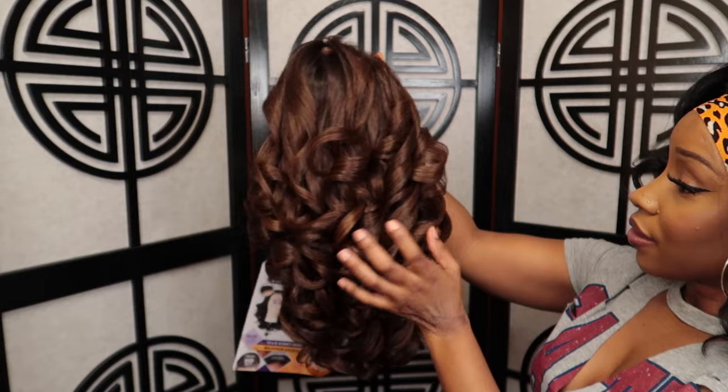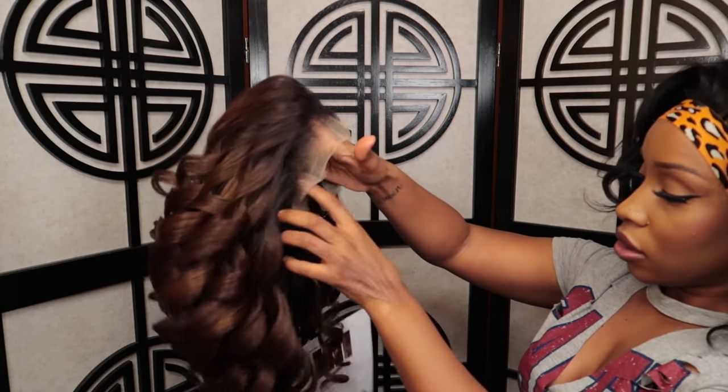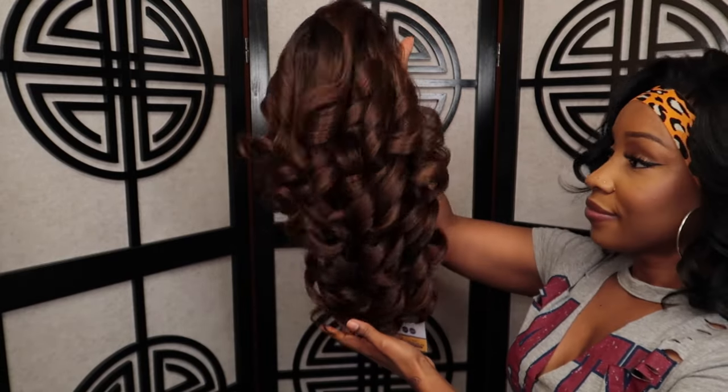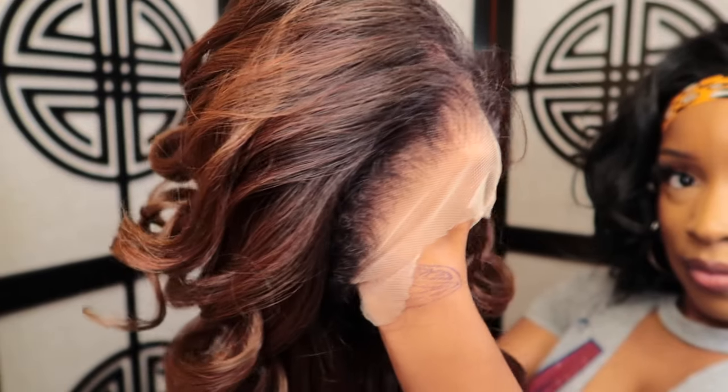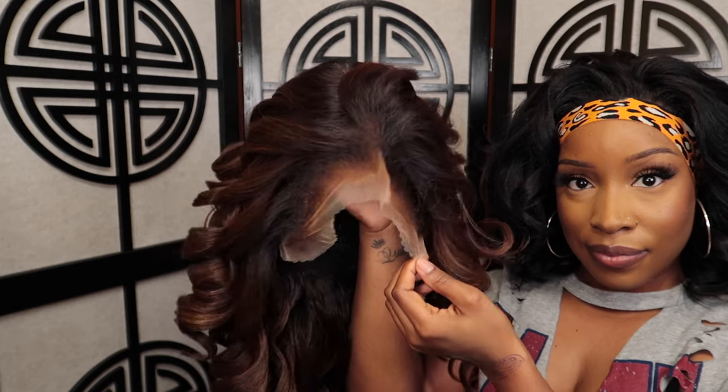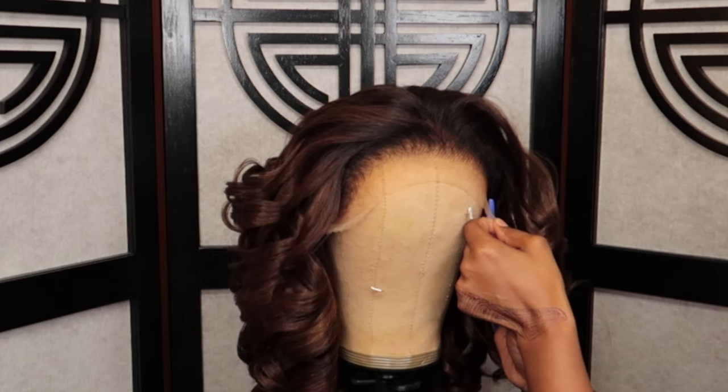I'm putting in a Robe foaming mousse to flatten out the lace just a little bit and just tying that band around for a good 5-10 minutes. So while that is marinating on top of my head, I'm gonna go ahead and tint her and cut off the lace on the 18 inch body wave. I do love the color of this 18 inch wig. It's very bright, very vibrant. Like I told y'all, I wish I did not comb out these curls. She was so cute in the beginning.